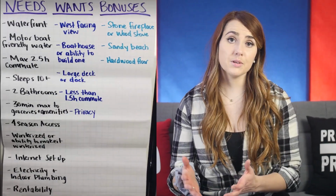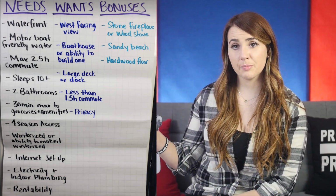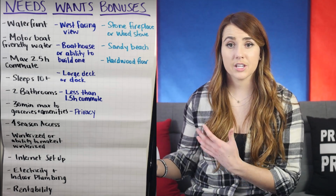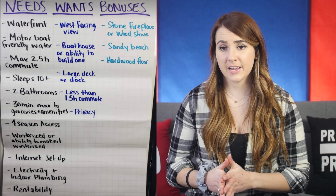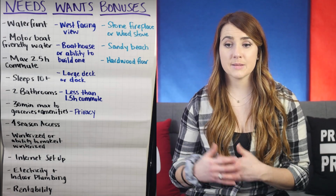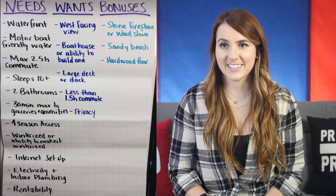Starting with your needs, here's a little list of all of the examples of needs that I might want in a cottage property. So here's the list for you. Waterfront, motorboat that is water friendly, maximum 2.5-hour commute, sleeps 10 plus people, 2 bathrooms, 30 minutes to groceries and amenities, 4-season access, winterized or ability to make it winterized, internet setup, electricity and indoor plumbing, as well as rentability.